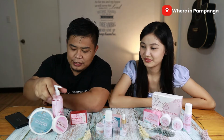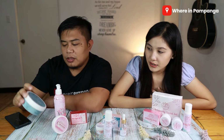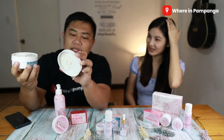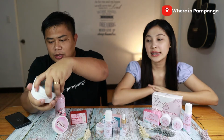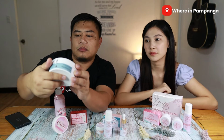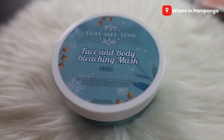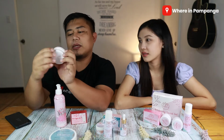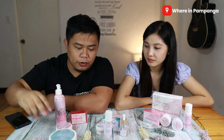Alright. So, lastly, this is their whitening lotion. Okay. Yun yung ating bleaching mask. So, this is a face and body mask. Bleaching mask, actually. We also have it helps or lightens our skin and it reduces dark spots as well. Sabi rin niya dito, it hydrates the skin. Alright. So, this one naman is their whitening cream. So, siguro, of course, the terms are generic, no?